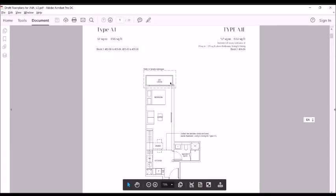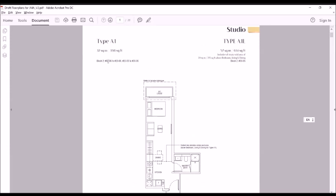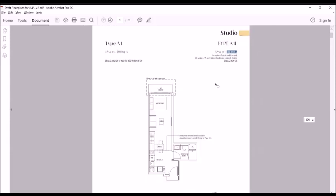Take note of this size, type A1. For all the levels, the size will be the same, except for the loft unit, sorry. For the loft unit, this is slightly bigger, which is 614 square feet. So every level is the same. You don't have a choice of balcony or without balcony, because for this studio, every level is without balcony. So for this one, it's very simple and clear.